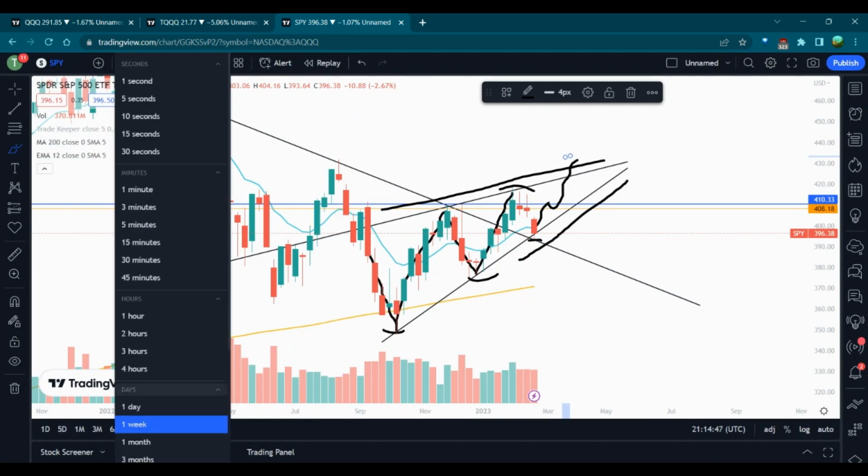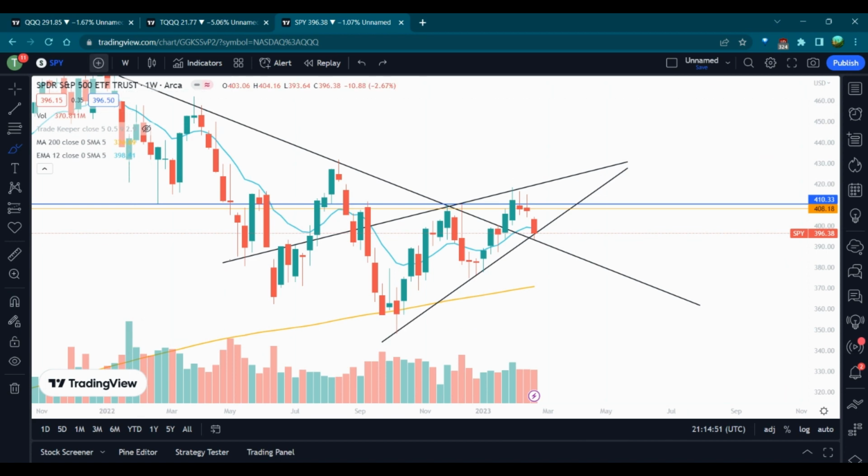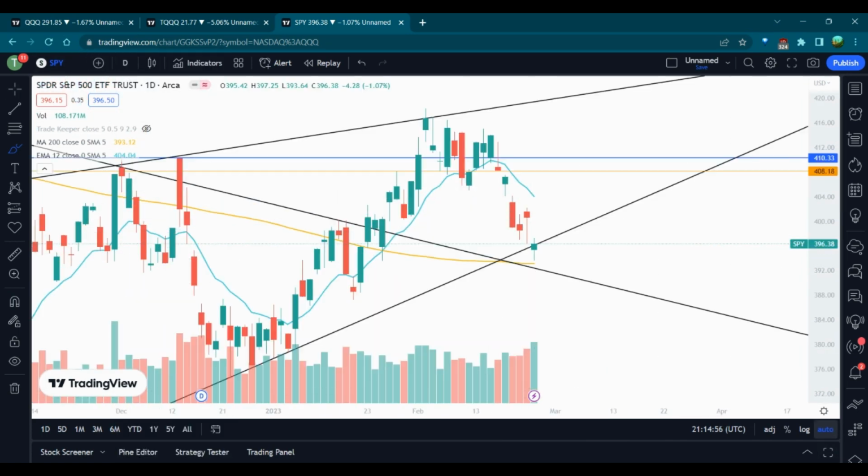So you can see on the daily chart here, we are also approaching the 200-day moving average, which is the yellow line for SPY. So 200-day moving average is usually a strong support or resistance depending on if you're above or below it. As you can see here, SPY, when we were below it in this area, we rejected from there once.